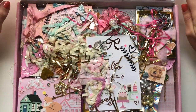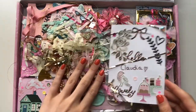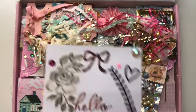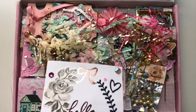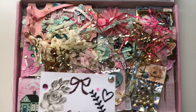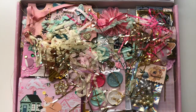Oh my gosh, look how cute. Oh, I think she's done garden party as well. Oh, that's so cute. Okay, let me see. This is my little card here that she's made. Oh, she's made this. Has she foiled this? Oh, I think she has, with the little stamps that come with the garden party collection. That's so cute. Okay, let me just read this off camera.